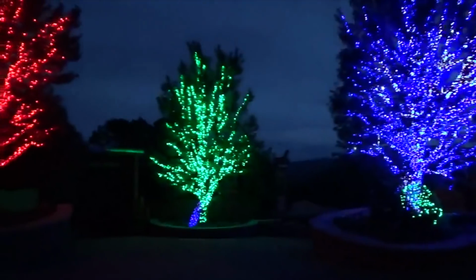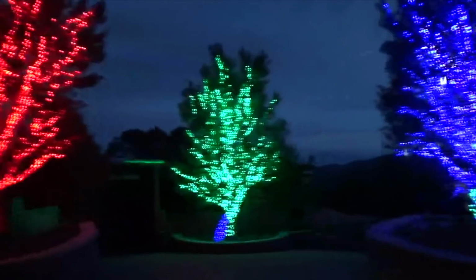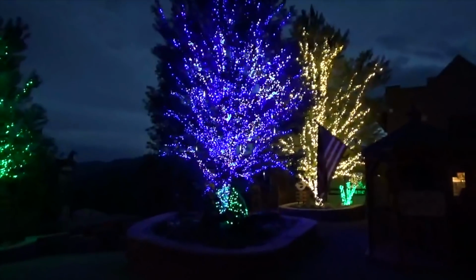Hope you guys make it out here. This park is great. It's a hidden gem. Not many people have been here. Not many people know a whole lot about it. But it's awesome, so you should definitely come check it out.